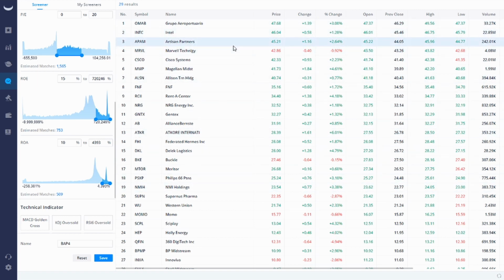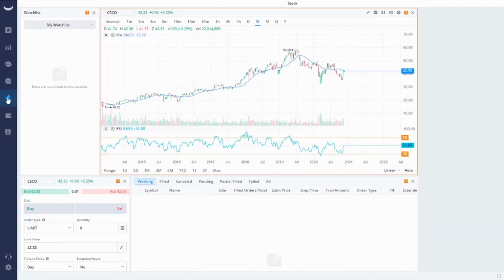After looking through many of these, taking some time to look at them, and staying away from ones that we already own a position in, like Intel, I'm going to go with Cisco Systems. That's going to be my pick for the month. So if we come over here to trade, I've already entered the Cisco ticker into the trade panel, so we can take a look at its chart.